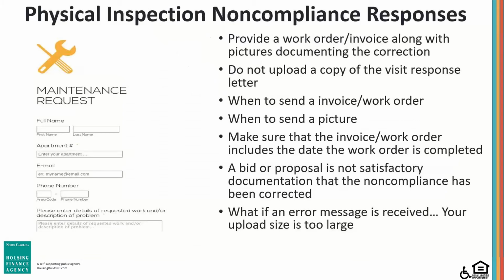Do not upload a copy of the visit response letter. We already have a copy of it uploaded in RCRS, so we don't need to add duplicates into RCRS. Some people want to know, when do you need to send an invoice or a work order, or when do you send a picture? You wouldn't need to send both in most cases unless it's been asked for. You would send an invoice or a work order anytime that a repair is made in the apartment that you would need to have a repair made by your maintenance staff or third-party contractor.